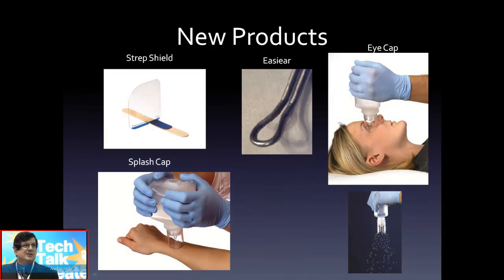There is an emergency room doctor, Joseph Schultz. He's actually a pediatric emergency room physician who has come up with a wide variety of new devices to improve the ability of physicians to treat a variety of conditions in the emergency room setting. So he's come up with the Splash Cap, which protects the examiner from being splashed with secretions during an examination of the throat. He created what he calls the Easy Ear, which is a flexible ear curette, which is smooth and doesn't harm or scratch the ear canal when one does an ear exam. And for emergency room use, he's come up with a splash cap for wound irrigation and the Eye Cap, which seems to improve upon existing technologies for performing eye irrigation and wound irrigation in an emergency setting.